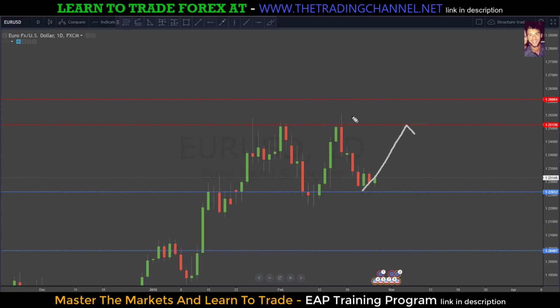Now, if as we expect the market rises from this level, the next place we'll be looking for resistance is the same place we found resistance multiple times, right back here around the 1.2513 level. That's our first level we'll be looking for possible shorting opportunities out of this market. If the market breaks above that, then for the euro dollar, the 1.2608 level is the next counter trend level we'll be looking at for short trades.